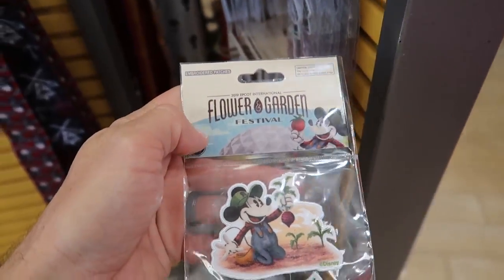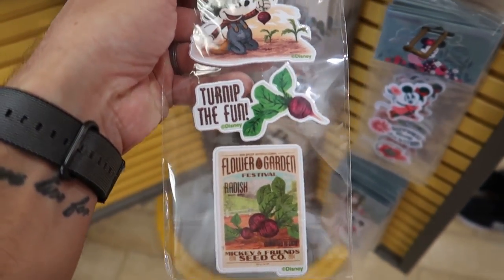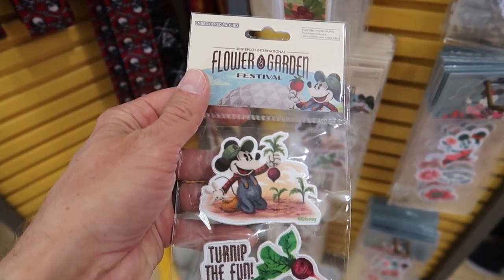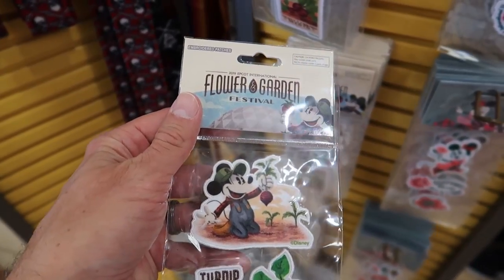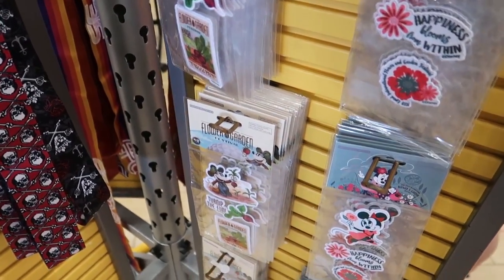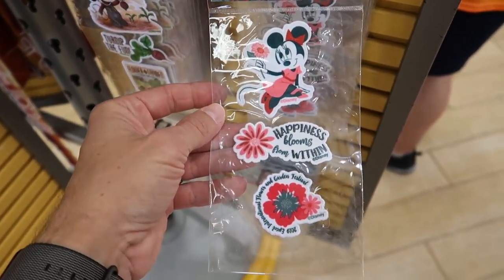So during the International Flower and Garden Festival, there was Buzz's, it was like a scavenger hunt? I don't remember what it was called, but it had Buzz the Bee on it, and these were the prizes that you would win. And they are $1.99 now here in the outlets. So they've got this one, and they've got this one with Minnie.